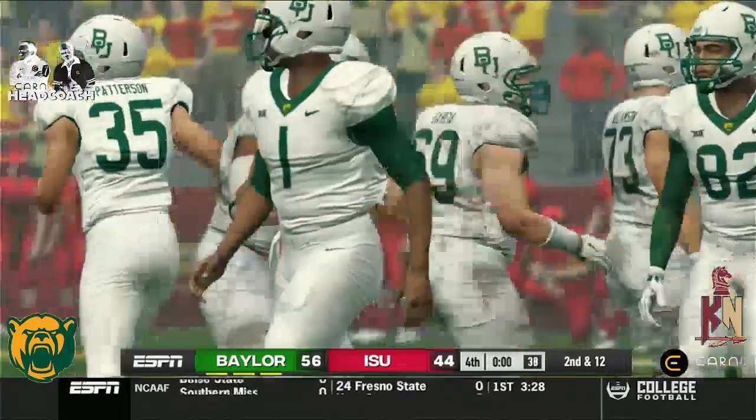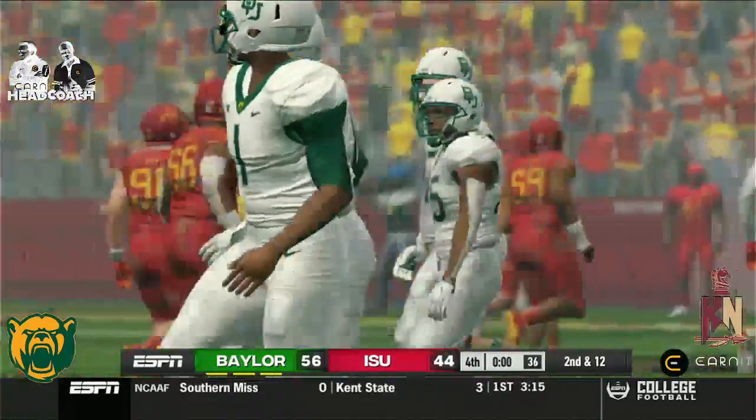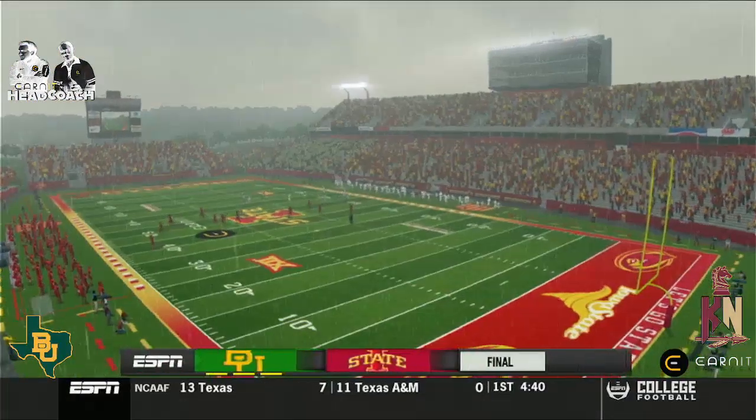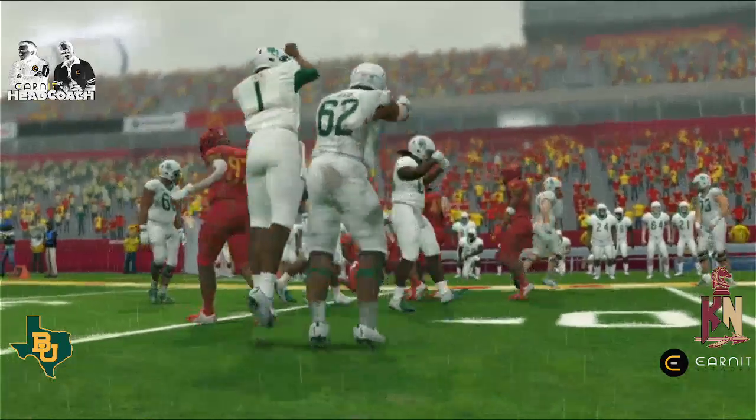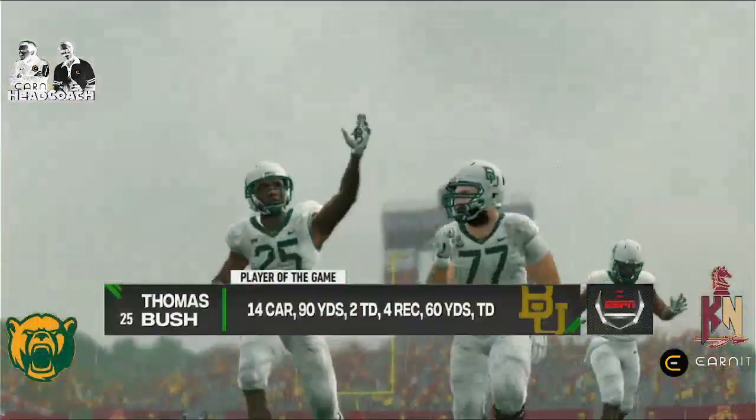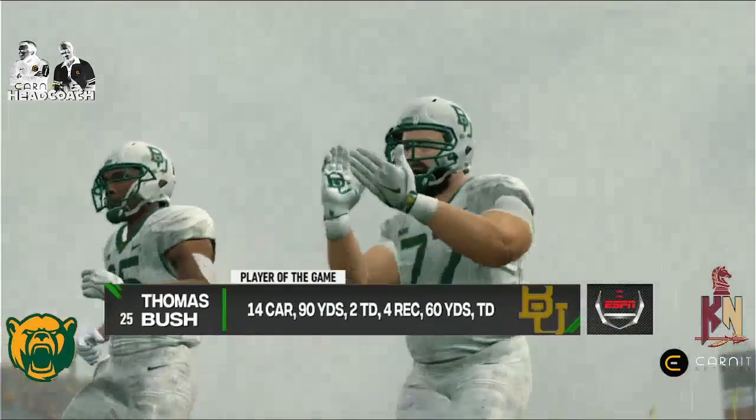Double tight. 4 down, 4 down. Check 59. Mike is 59. Mike is 59. Wow, what a fun one to watch in a close, high-scoring final. Baylor 56, Iowa State 44.